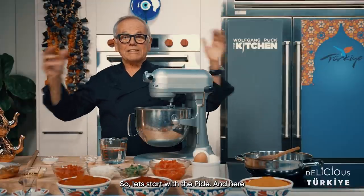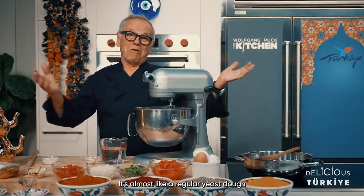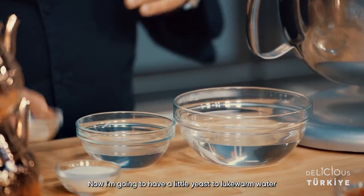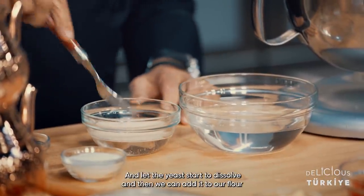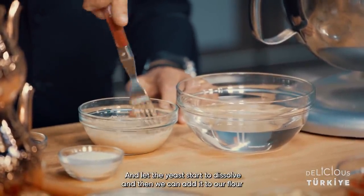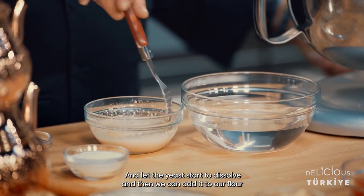So let's start first with the pide. Here, it's almost like a regular yeast dough. Now I'm gonna add a little yeast to lukewarm water and let the yeast start to dissolve, and then we can add it to our flour.